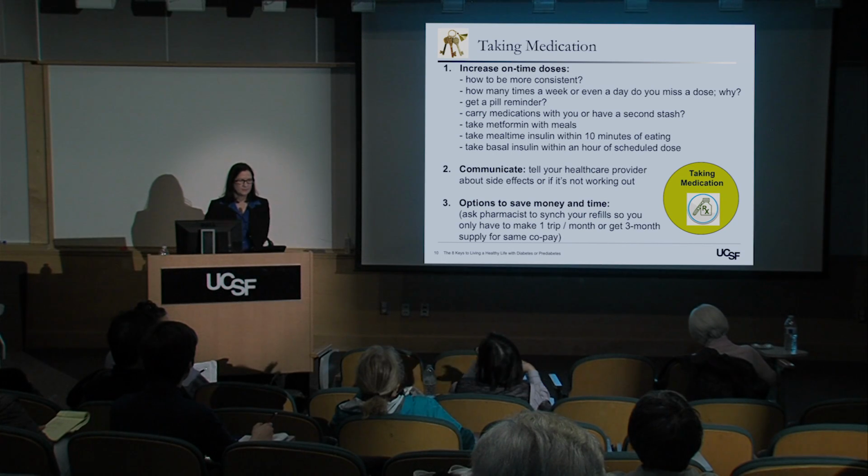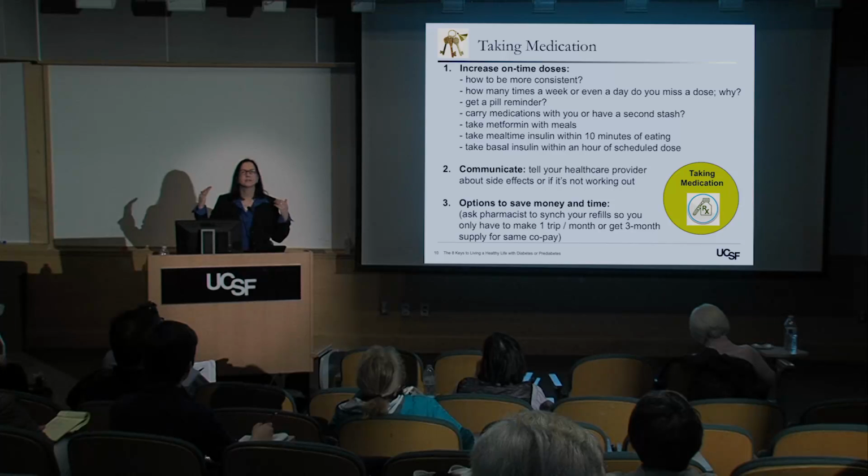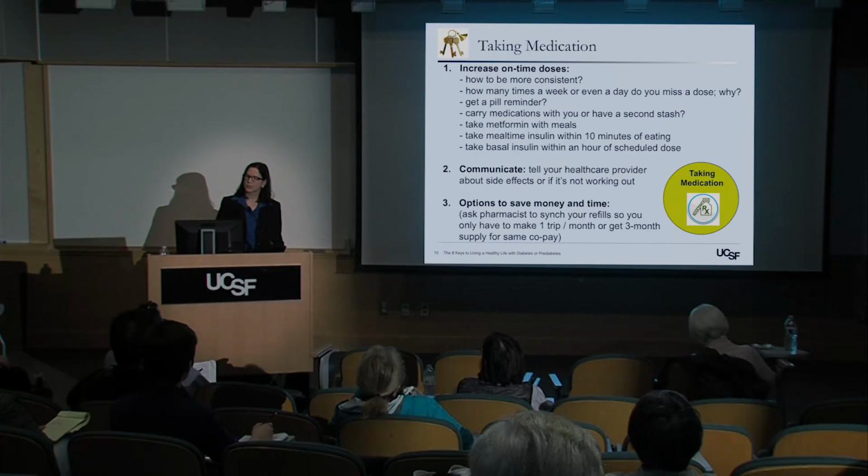We're someplace where the medication is not. Somewhere where the medication is not. What about it's too expensive, or you don't like the side effects, or you're not really sure that this is working or doing the trick?